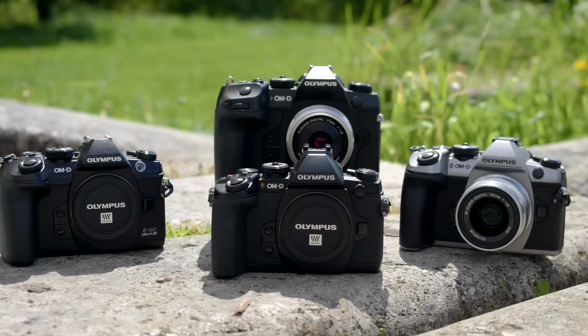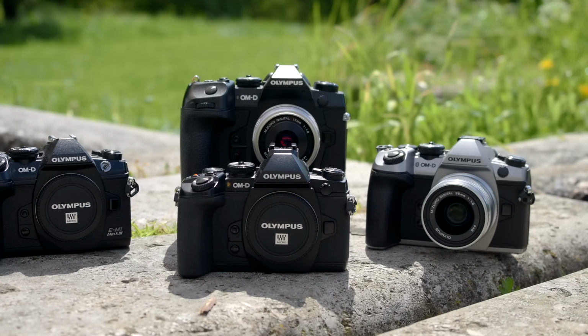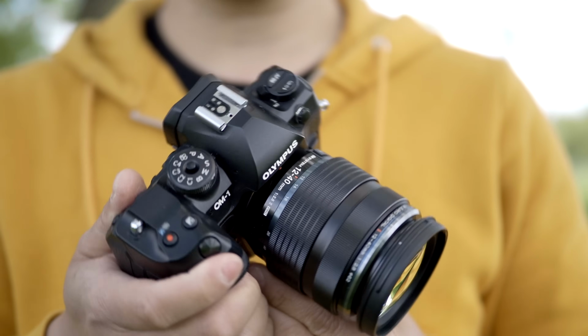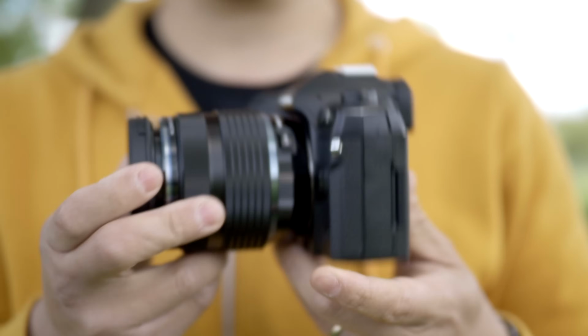OMD cameras are shaped more like a traditional SLR, boxy, retro-looking, with an electronic viewfinder housed within a triangular box that looks like an old prism housing on top of the film SLR body. The overall aesthetic and handling is also very SLR-like.